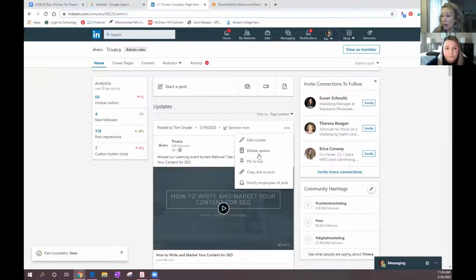If you click on that, it will say notify employees of posts. Now, one thing you should know is it seems to notify everybody who's ever worked at your company, because when I click on this, it says it could notify up to X number of employees, and that number is larger than the number of people who currently work at Trivera. So I think it does notify ex-employees as well.